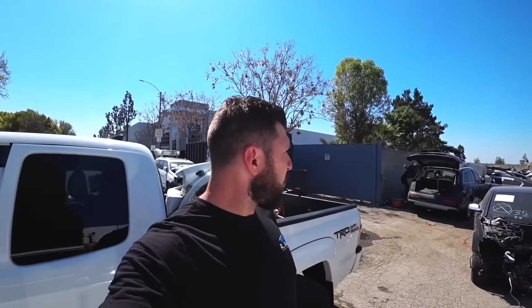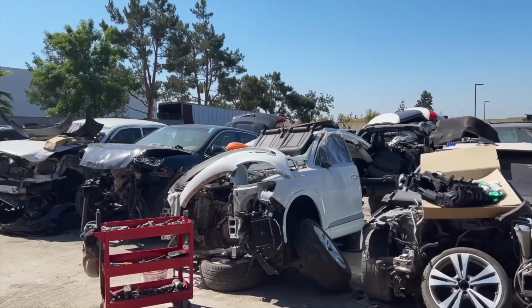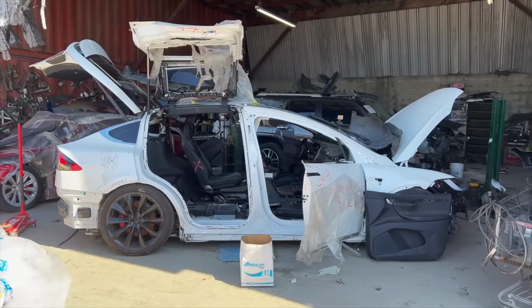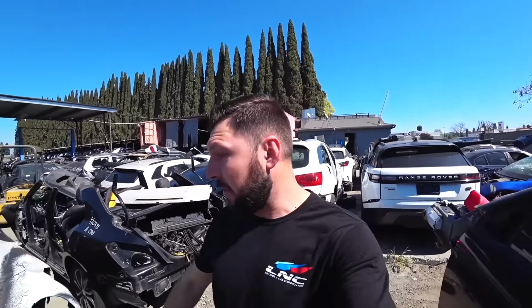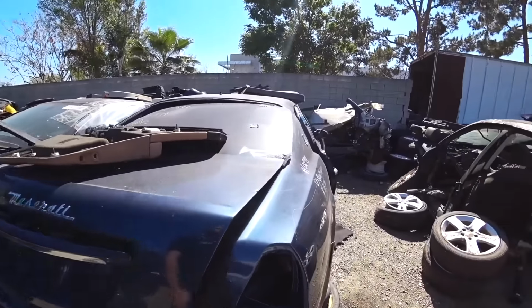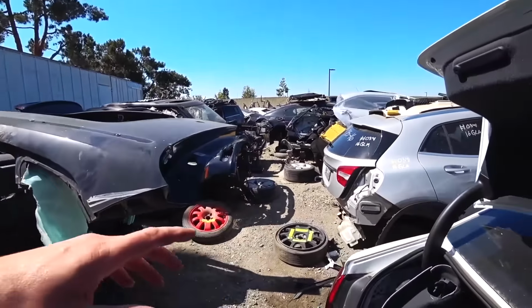So let's do a quick walk around, see what they have at the yard. Maybe we'll find our next project here, and I'll take you guys with me. Man, so many cars. Last time I was here, they had way less cars than today. Business is good, I guess. But holy crap, they got so many vehicles. Oh, they got Maseratis too.